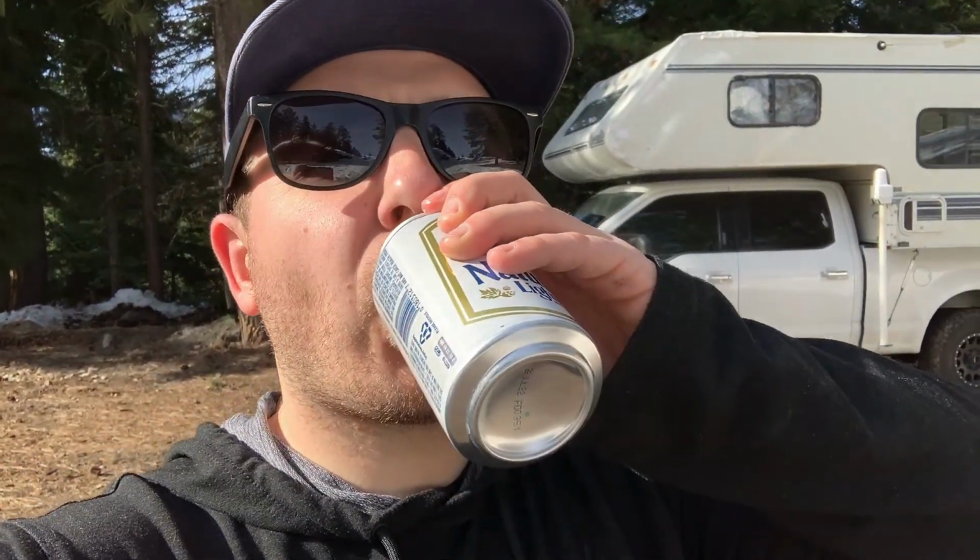Okay, everybody, here we are. This is where we're gonna be staying for the next couple nights. This is in the Cascades, probably 7 or so miles from White Pass. So now I think it's time to crack a cold pop and then we'll get camp set up for the day. Here is cold pop number one. Cheers.